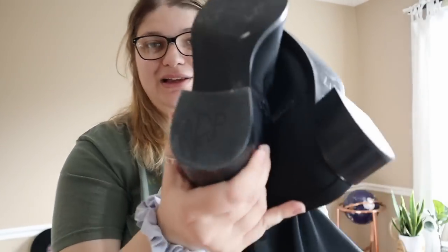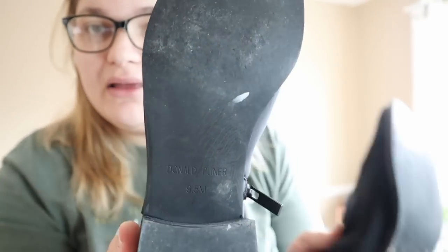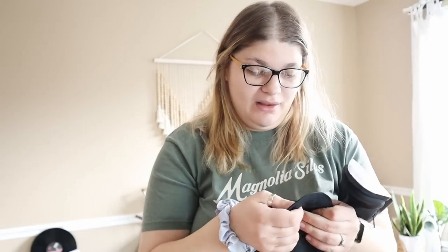But these are from Donald J. Pliner, which I really do enjoy selling. You can see the logo here on the heel. And then these are in a size 9.5. And I really like these. And I looked up, because Donald J. Pliner puts a style name. These are the Zella, Z-E-L-A.